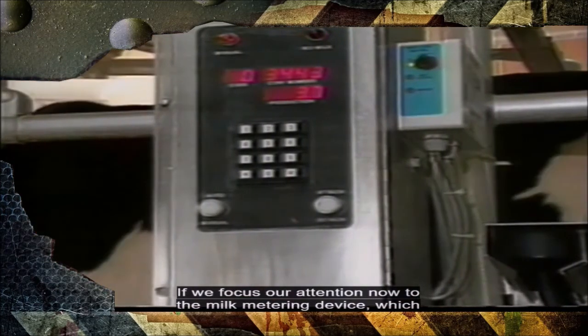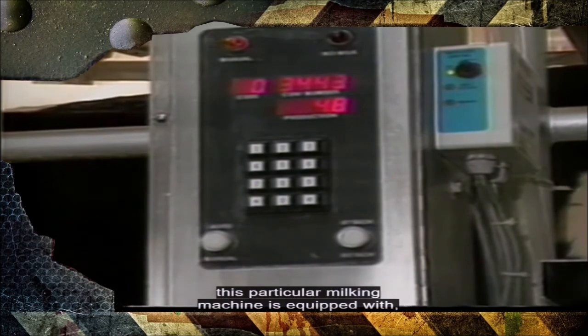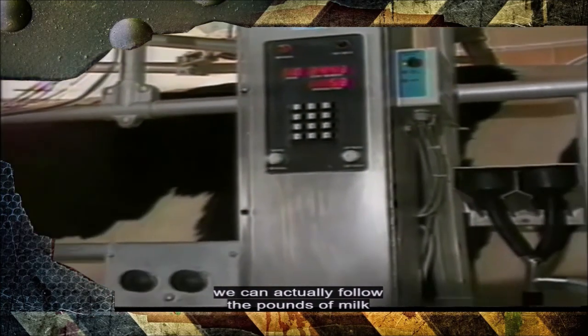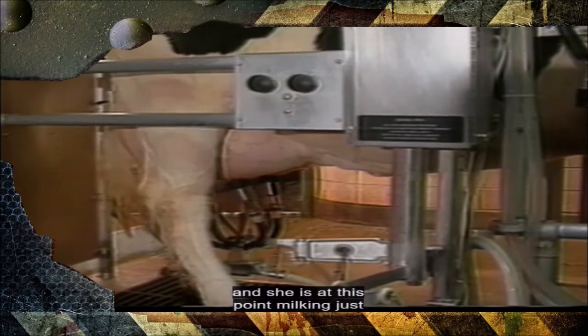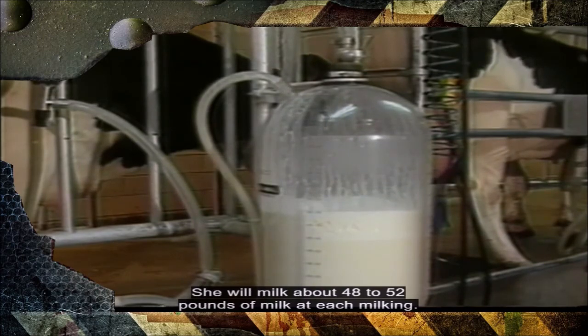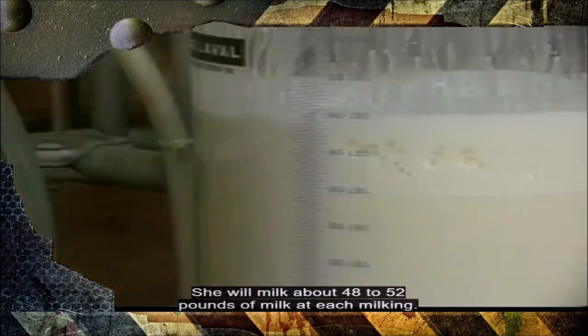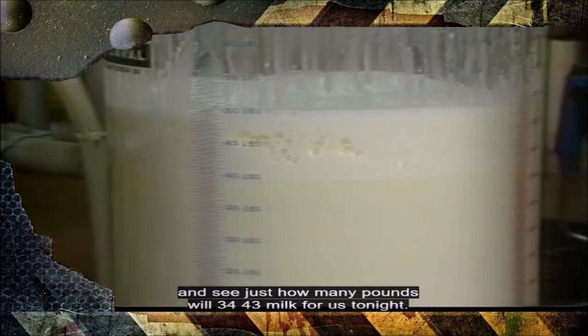If we focus our attention now to the milk metering device, which this particular milking machine is equipped with, we can actually follow the pounds of milk as they are being milked from 3443. She is a 3443, a just recently fresh cow, which means she just had a calf about 3 weeks ago. She is coming very close to her peak production, and she is at this point milking just over 100 pounds of milk a day. She will milk about 48 to 52 pounds of milk at each milking. We will periodically fall back on her milking and see just how many pounds 3443 will milk for us tonight.